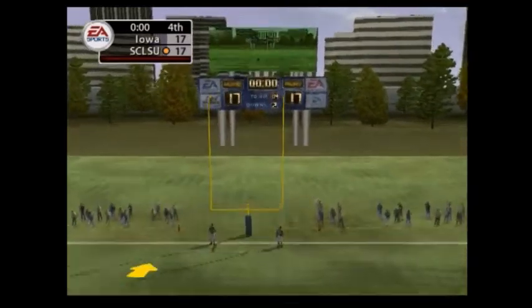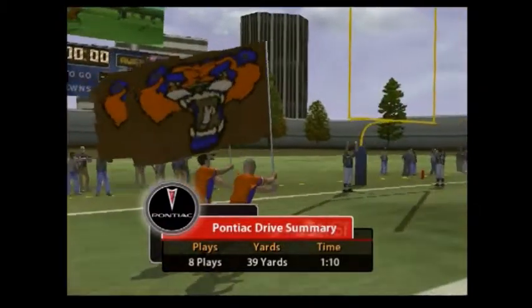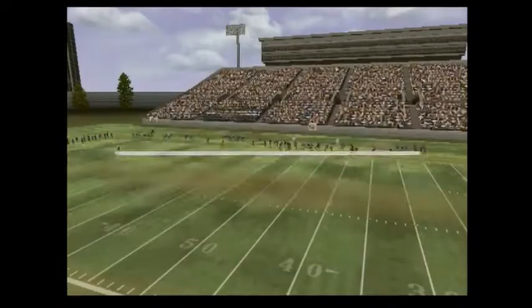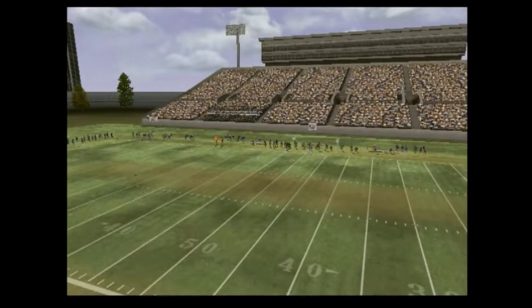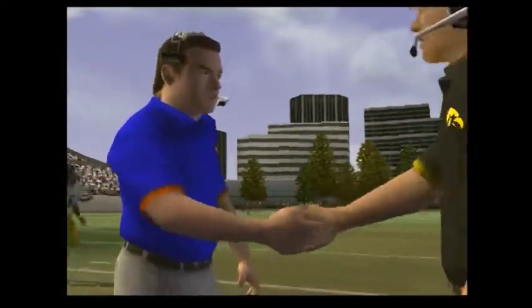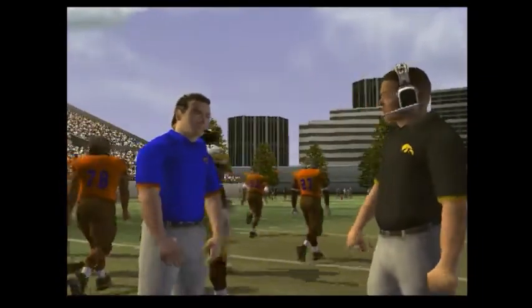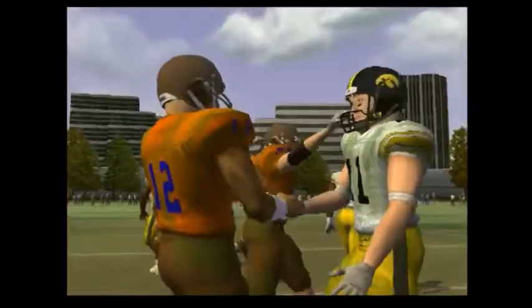He gets it up. He got it. They win. And this ball game's over. Kirk, what'd you think of this one? I'm sad to see this one end because it was a great game to watch. Iowa played a good game out there, but they needed to make one or two more big plays, and they couldn't do it. Who knows? Another couple of minutes, and this one may have gone the other way.